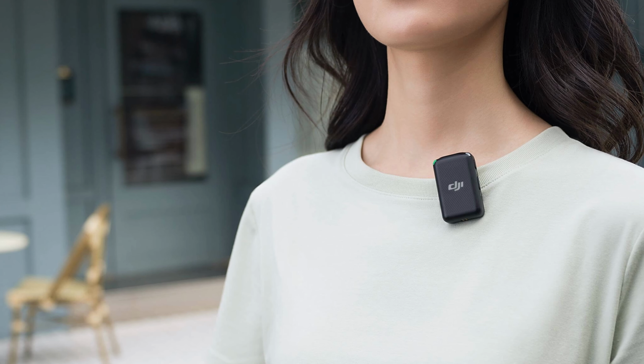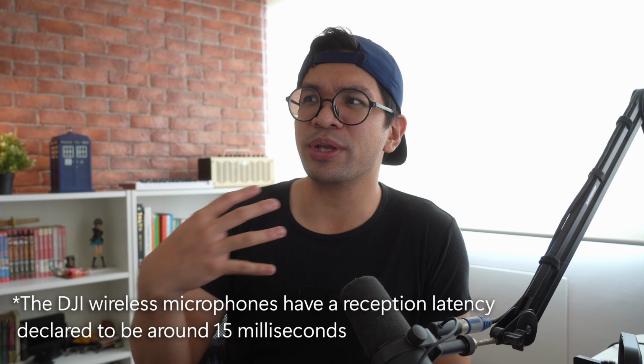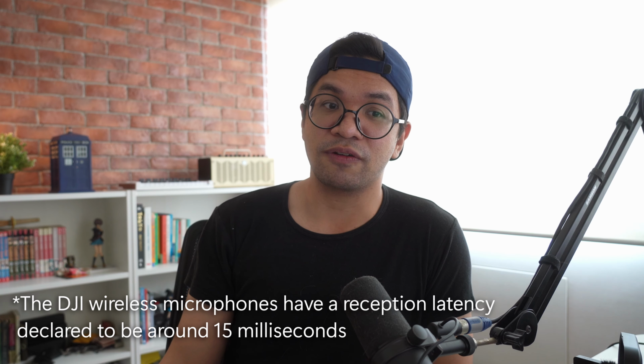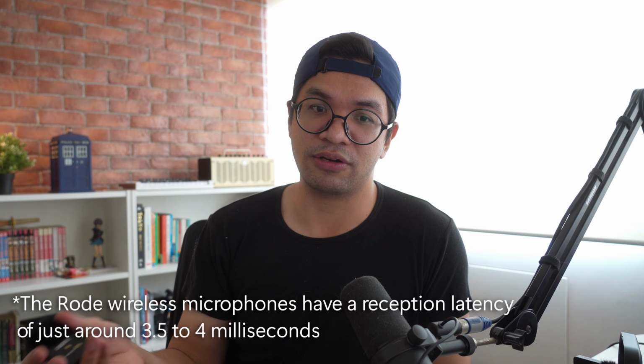Perhaps the DJI wireless microphones, but after doing a bit of research, I saw that there's a little bit of latency or a little bit of time between when you actually speak and when the recorder actually records your voice. So it's very minimal, the DJI one. But just because of that, and I'm very obsessive about sound, I chose the Rode Wireless Go because it has less latency, less of that delay between your voice and the recording.